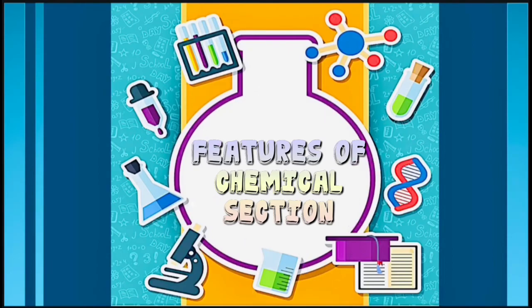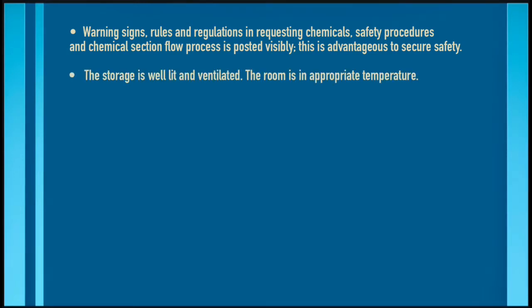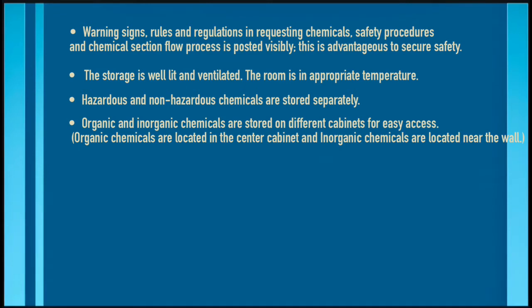Features of the chemical section. 1. Warning signs, rules and regulations in requesting chemicals, safety procedures and chemical section flow process are posted visibly. This is advantageous to secure safety. 2. The storage is well lit and ventilated. The room is at an appropriate temperature. 3. Hazardous and non-hazardous chemicals are stored separately. 4. Organic and inorganic chemicals are stored in different cabinets for easy access. Organic chemicals are located in the center cabinet, and inorganic chemicals are located near the wall.